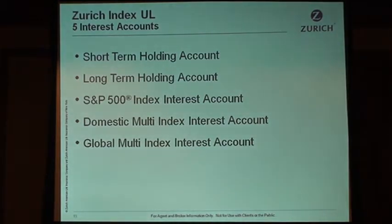Okay, having a quick look at the index ULs, at the interest accounts. Short term, everyone's got that. Put the money in, keep it there for a few weeks, pull it out, put it in the index. Pays you nothing, but it holds it there. Long term, that's bonds and fixed interest investments like a UL. S&P 500, we have a simple S&P 500 index account. As the S&P does, so does my product.